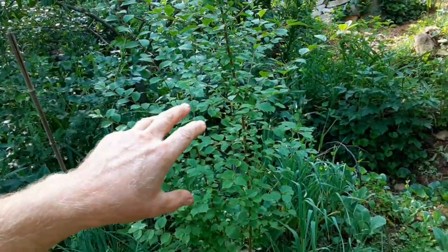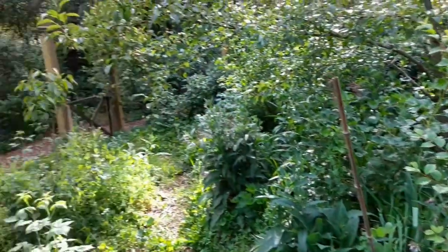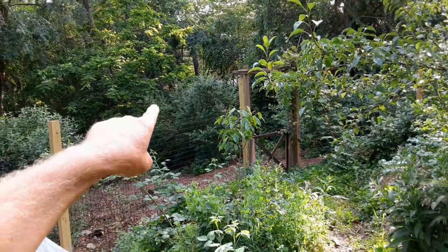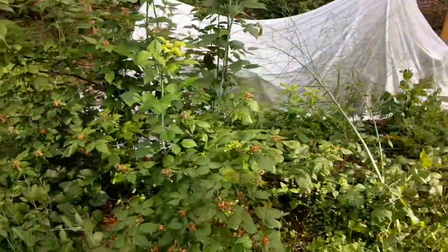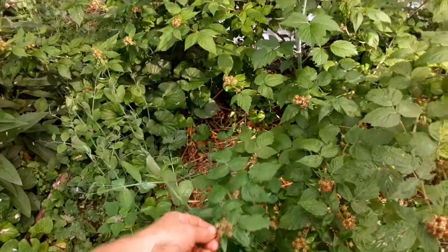That'll be a Nanking cherry, which is that there, we'll go look at that. On the way, let's see if we can find some more berries to eat. These are black raspberry. They won't be too much longer.